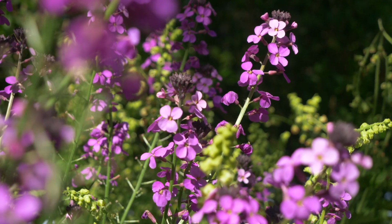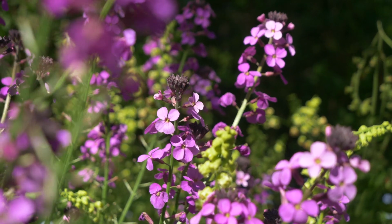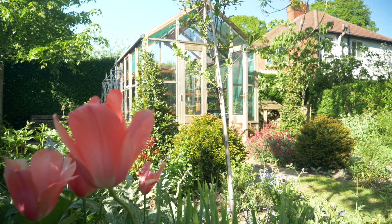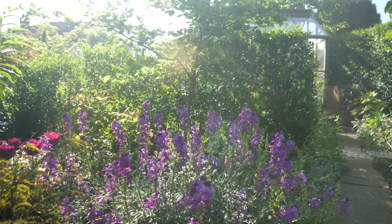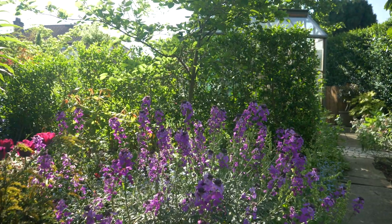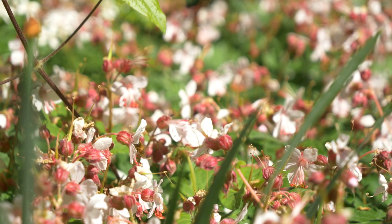We moved here about 10 years ago, but the garden properly has been going for about 8 years. But it's been slow. It's an iterative process making a garden. So bits of it probably are about 8 years old, but some of it's much newer than that.